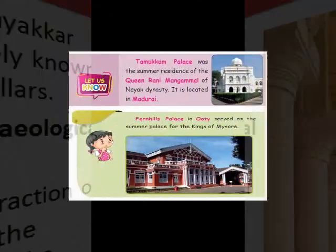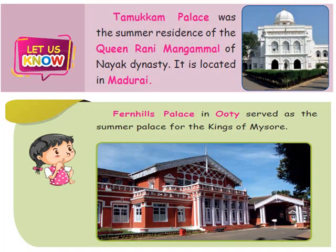There is another important residence in Madurai that is called the Tamukkam Palace. T-A-M-U-K-K-A-M. Tamukkam Palace. It was a summer residence of Queen Rani Mangammal of the Nayak dynasty. It was the summer residence of Queen Rani Mangammal.